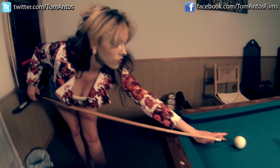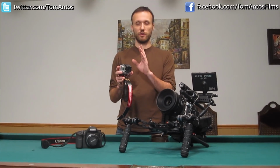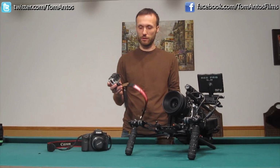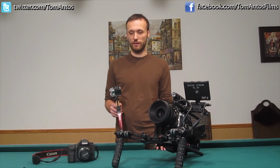It's very durable, so that's another advantage this camera has over these cameras: you can throw it in the water, you can throw it from a really big height and hit the ground and it's still going to survive. So in conclusion, all these cameras have advantages and disadvantages.